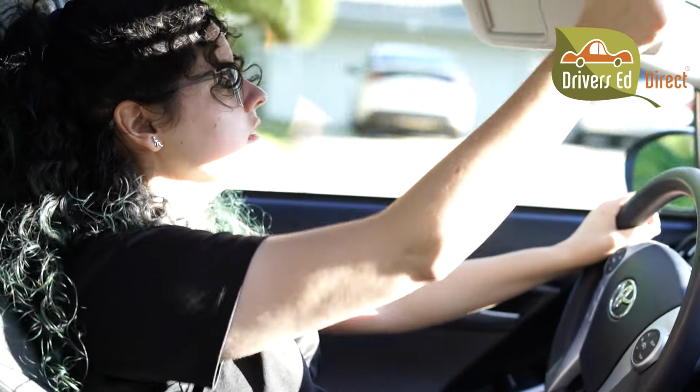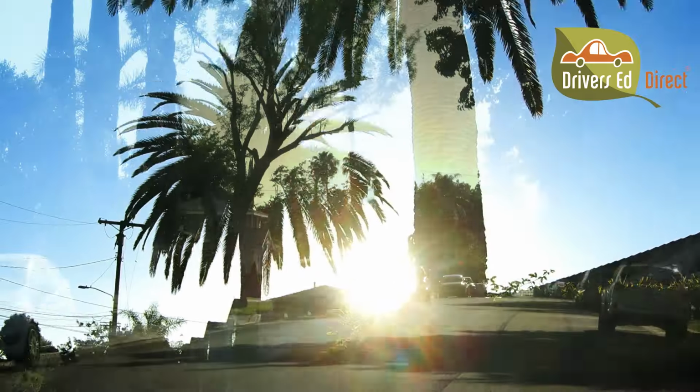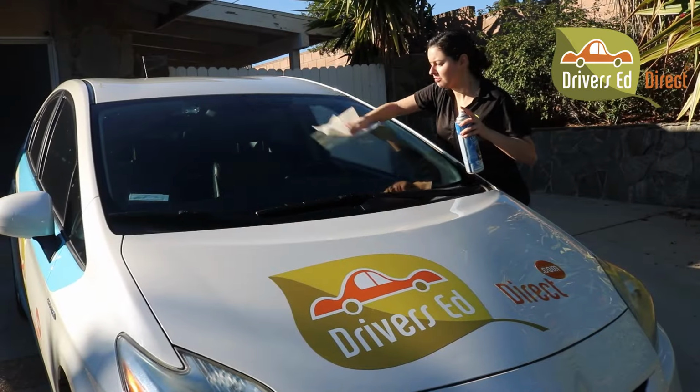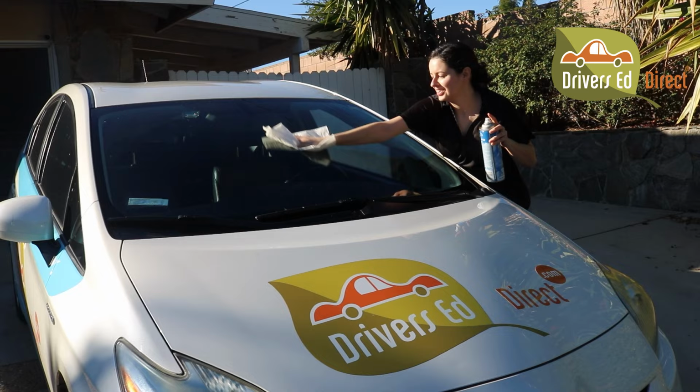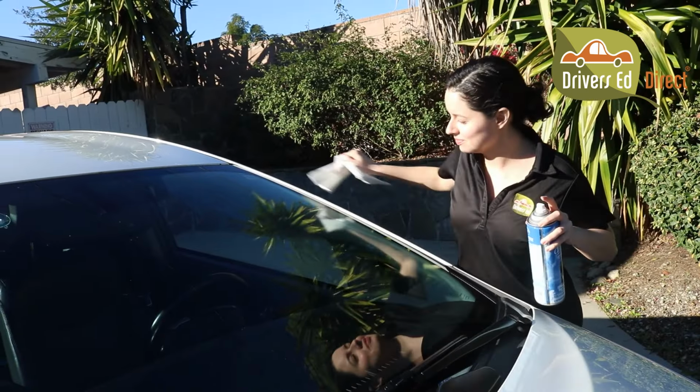Glare from the sun can make it hard to see while driving, and a dirty windshield only makes matters worse. So take it from me, get your windshield both inside and outside the car nice and spotless with a little glass cleaner. Your eyes and the DMV examiner will thank you.